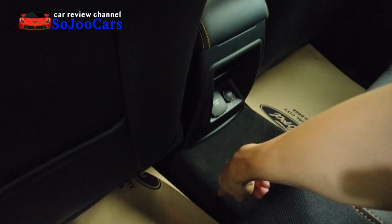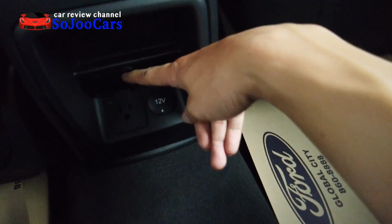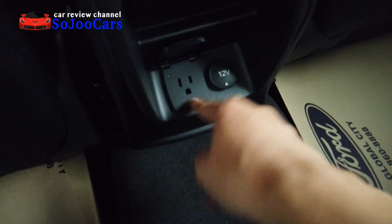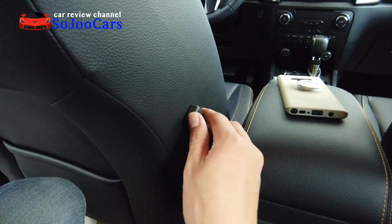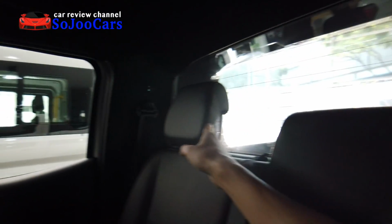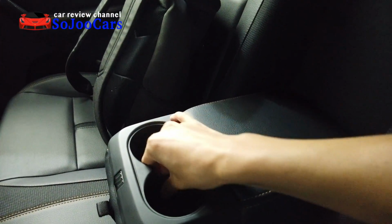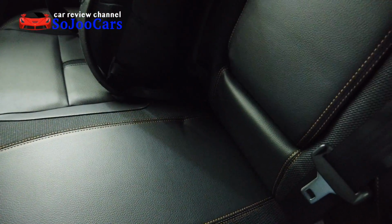So there's a center tunnel which is on the high side. And we have really one of the best things in life, wall charger and a 12 volt. Wow, and this car comes with a manual lumbar support as well. Didn't know that. Okay. So you have airbag, and grab handles. You also have three headrests. A rather tiny armrest with two cup holders. There, it's very soft in leather and orange stitching.